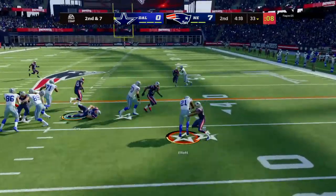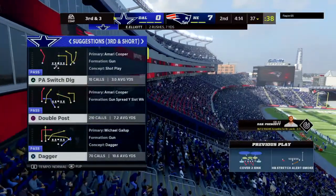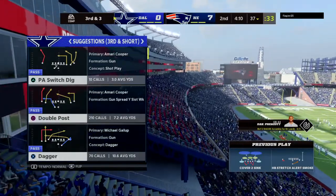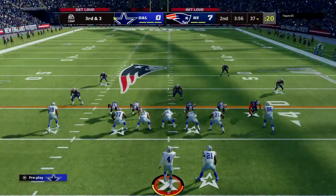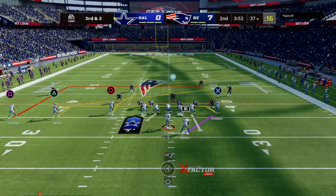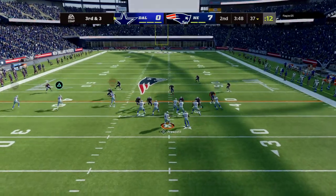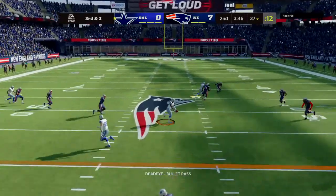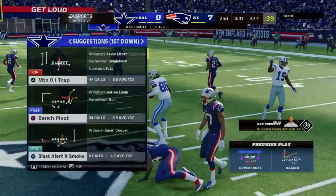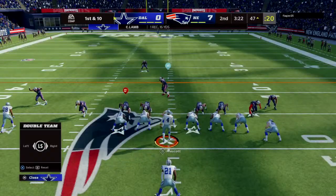They'll try the right side with Elliott. Found a little room there as he's up to about the 37. They're still about 3 yards shy of a first as the 4-yard pickup brings it to 3rd down. To throw is Prescott. Open man Lamb, it's complete. And he will have a Cowboys 1st down as they're able to get the 3rd down conversion.